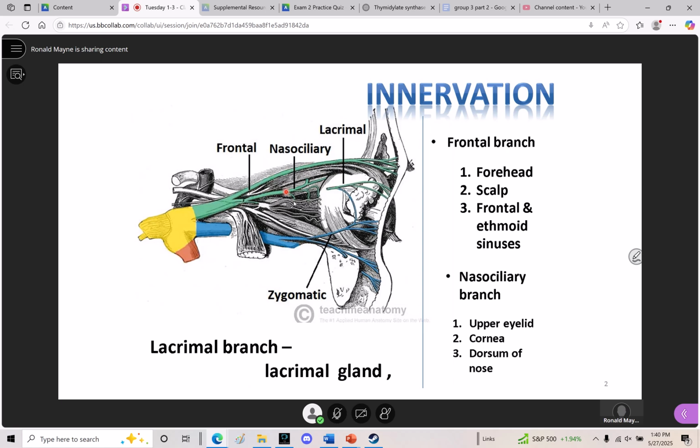Okay, lacrimal branch goes out to the lacrimal gland. This will have nothing to do with tears. This is just if you put your finger up there and it hurts, don't do that. Alright? Don't put your finger up there. Don't make it hurt. But if you were to, the reason you could feel the pain would be because of this lacrimal branch.